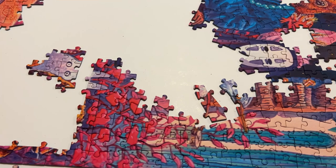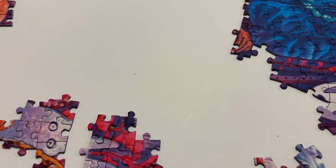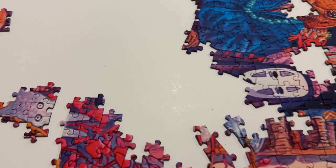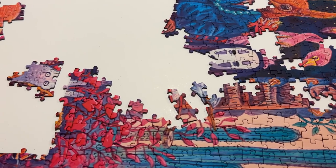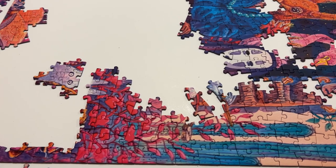What else? There's just the tiniest bit of puzzle dust. There's barely any, just a few tiny spots here and there, but definitely nothing to write home about. And the pieces have been in excellent condition. I haven't seen a single damaged piece, so very impressed with that.